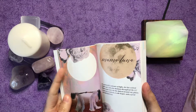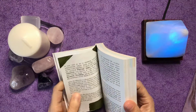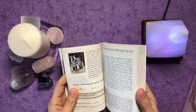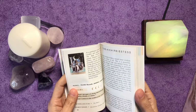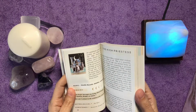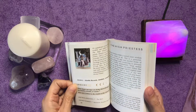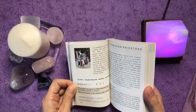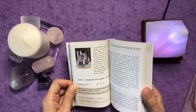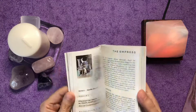And it does have some small colored pictures for each of the cards, which is nice because you can read this in bed and not feel the need to have your cards with you spilling all over your bed. So you've got keywords, you've got deeper messages. How can I connect with the wisdom of the universe? It gives you the astrological correspondence, gemstones, a lot of information.